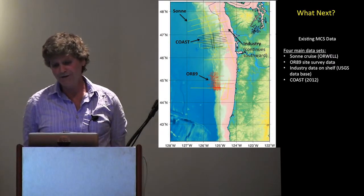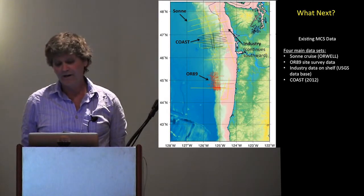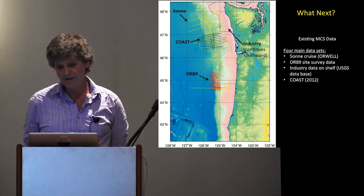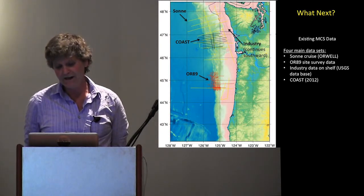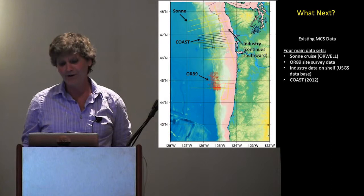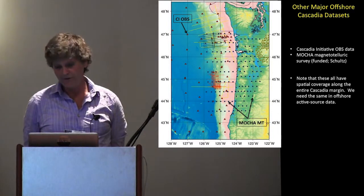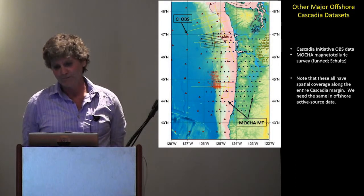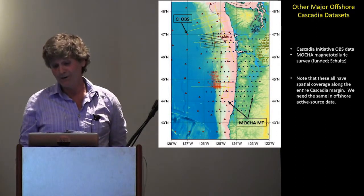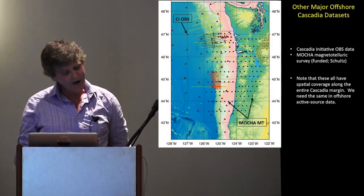What next? So this is, I guess, the next big thing, to integrate the Cascadia Initiative, GeoPRISMS, and EarthScope. They have these current data sets I'm showing you right here. Sohn was collected by the Germans. Oregon collected the 89 data set, and the coast is what I just showed you images from. And there's some industry data in there that you can't see very well. So, of course, we have MUCHA, which you saw earlier with the magnetotelluric survey. Of course, the Cascadia Initiative is running with the OBS data, and that's being analyzed. And what they want to do, of course, surprise, surprise, is cover the whole margin, keep stepping southward towards the Mendocino triple junction they believe would be wisest and not going north.